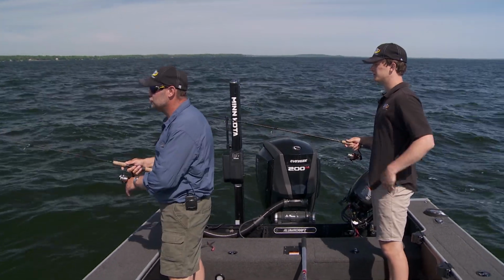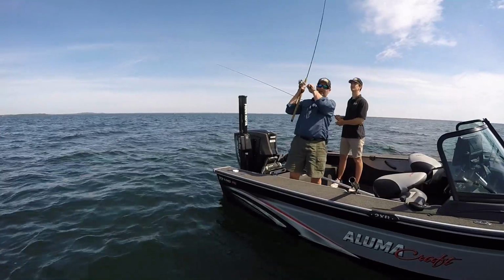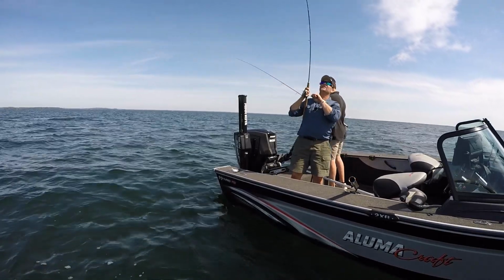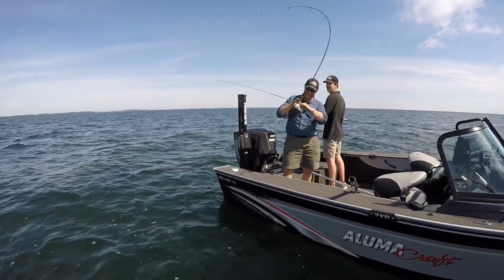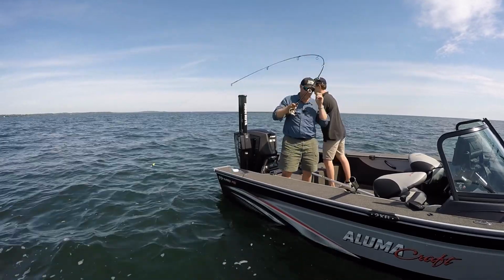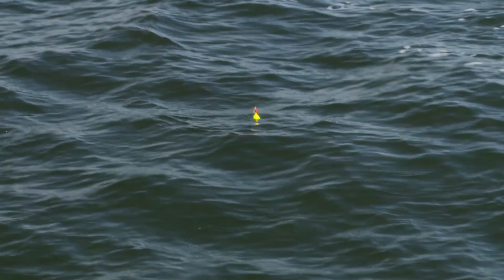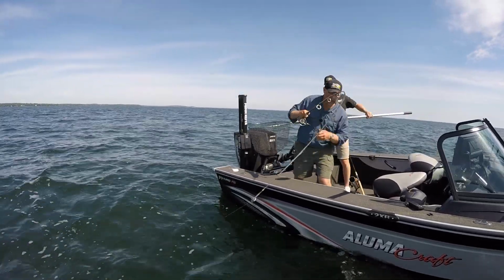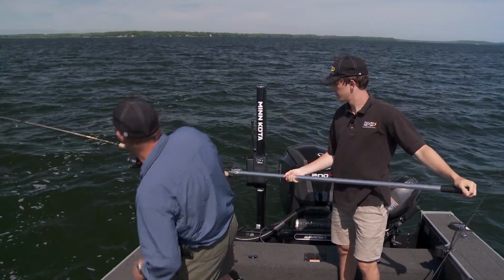There he goes. Took it right when I jiggled it. Did that jiggle trick, and he ate it. Oh boy. Feel like a good one? Look at this. Man, that's what Nate was talking about right there though. That little jiggle doesn't take much. If that fish is sitting there looking at it, and you all of a sudden just do that little jiggle.